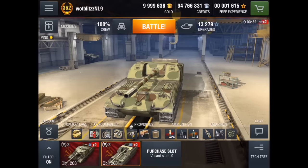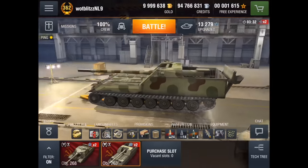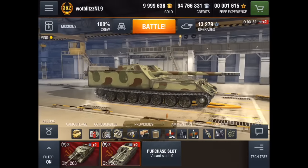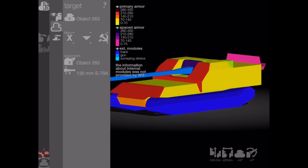Having 7.7 rounds per minute without equipment can make this tank almost have as much firepower, in terms of how fast it can fire, as some medium tanks without equipment. This is an absolute damage per minute monster. With AP, it averages 460 a shot. Let's take a look at this tank in the armor inspector.